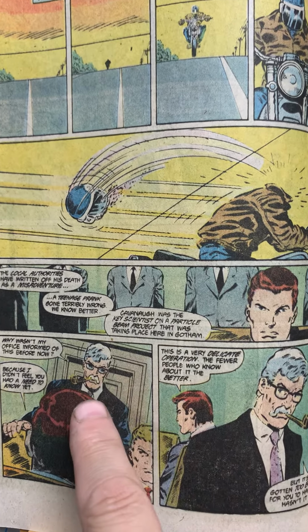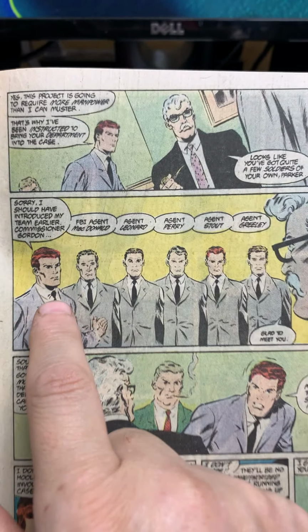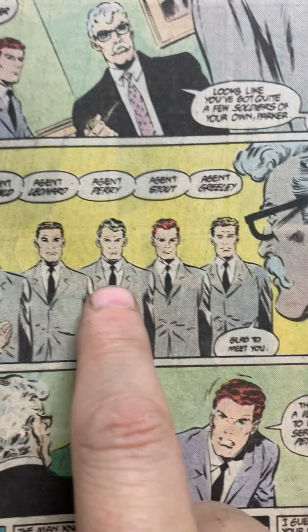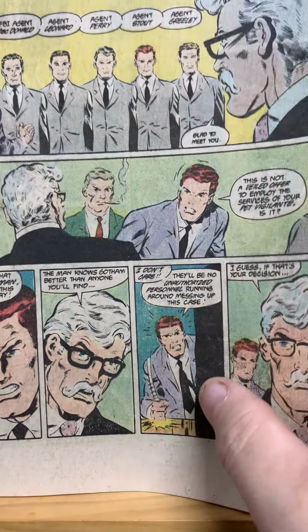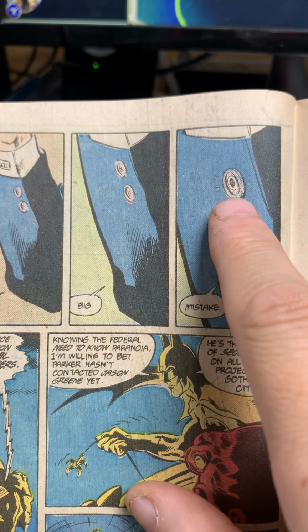And so they say we've got to be on the lookout. So here's the USA team. We got Agent McDonald, Agent Leonard, Agent Perry, Agent Stout, Agent Greeley. Glad to meet you. And they don't like working with the Batman. We work with a vigilante, whatever. And then of course there's Jim Gordon wearing a wire that Batman's listening to.